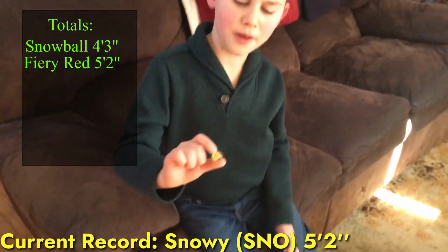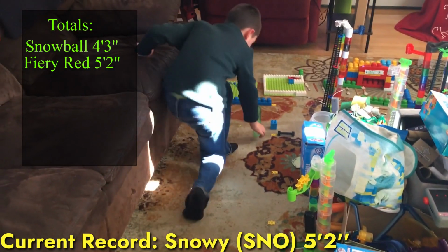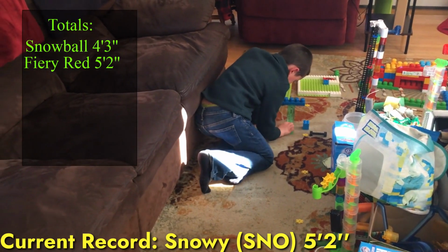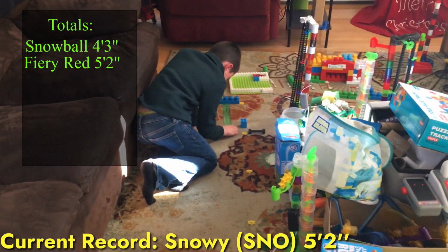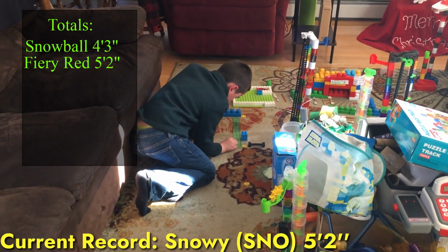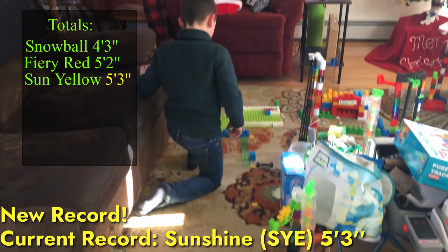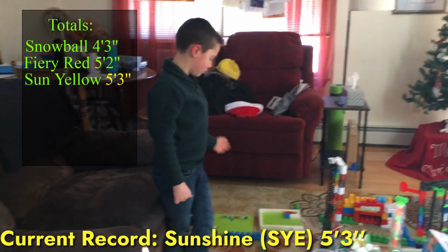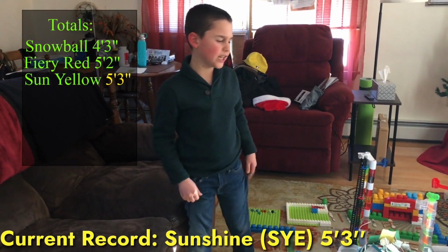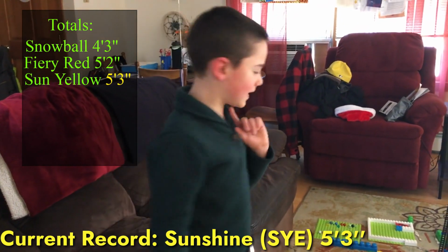Sun Yellow is up next. Heading down. Oh, I left the ruler in the shot, but that actually is quite helpful. I can measure it right away. Now I'm measuring, I'm bringing him over to the edge. Oh, 5 foot! It's technically 5'3", since it's closer to that, but that is a new record! Beating Snowy's old record of 5'2" by 1 single inch.